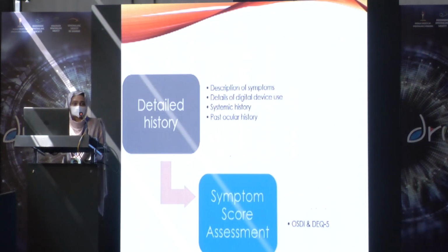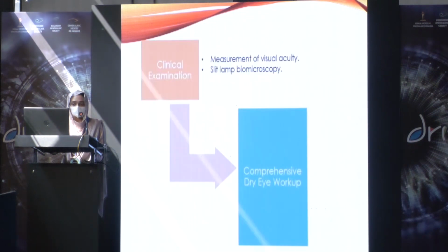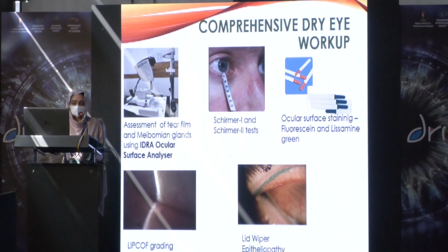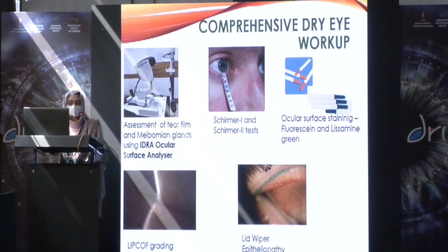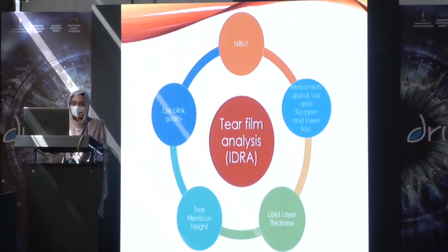We took a detailed history. Symptom score was assessed using both the OSDI and DEQ-5 questionnaires. Clinical examination was followed by a comprehensive dry eye workup, which included assessment of tear film and meibomian gland using the non-contact, non-invasive IDRA ocular surface analyzer, tear volume assessment using both Schirmer 1 and 2 tests, ocular surface staining using fluorescein and lissamine green to assess the extent of ocular surface damage, LIPCOF and lid wiper epitheliopathy grading.